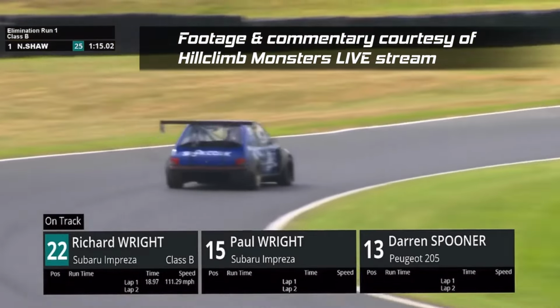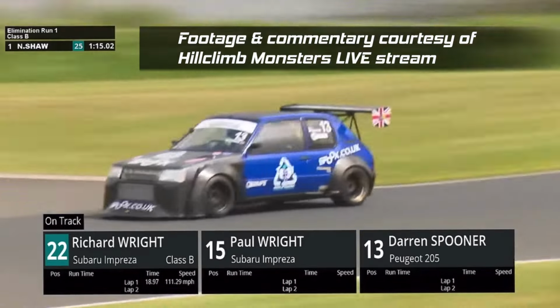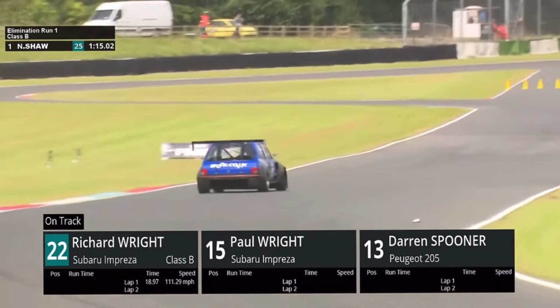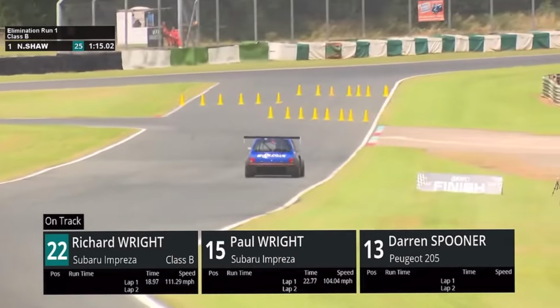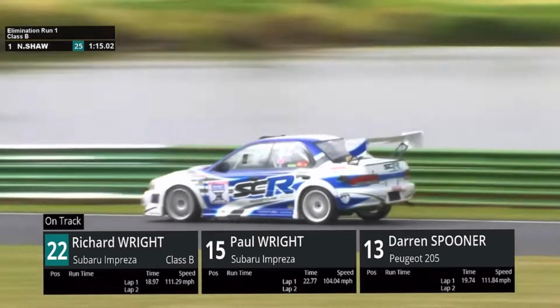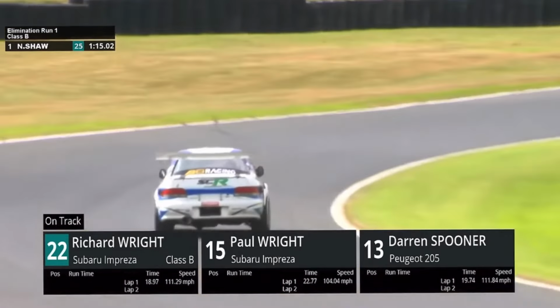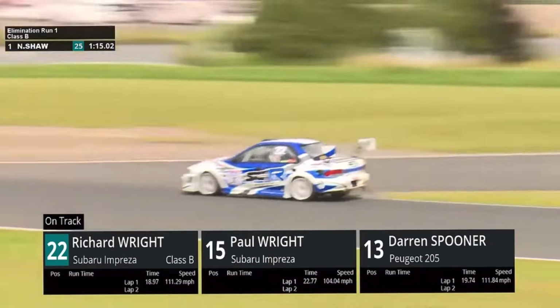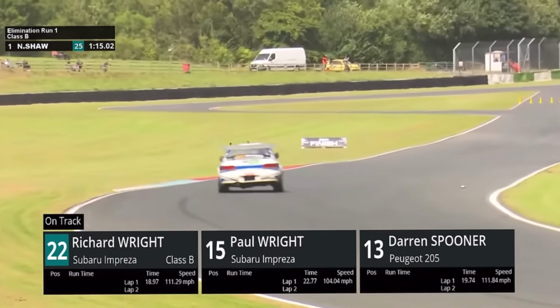His Peugeot 205 joins the fray as well. That's that batch of three out onto the circuit then. Spooner set to be a favourite here today. Look at the speed already being carried through Gerrard's Bend. Richard Wright is on the tail end of his run as we follow him out of Gerrard's and across the line.